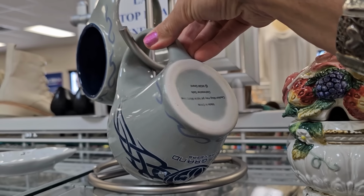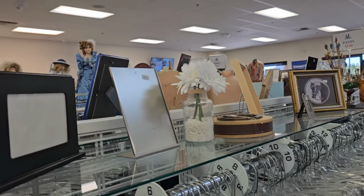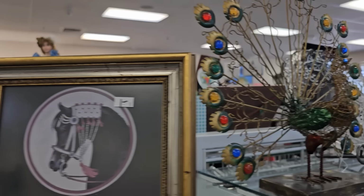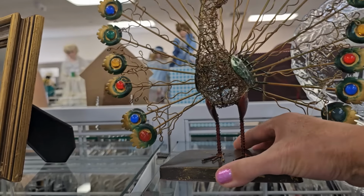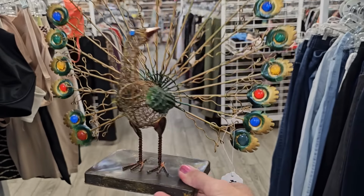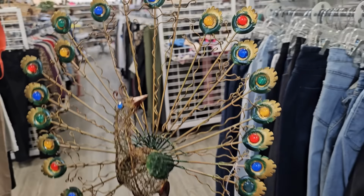These are casino giveaways from the MGM Grand. They're coffee cups. The artisan wooden tray is still here at $30, but look at this piece. Oh my gosh, it's fantastic. A wire peacock, definitely vintage. I love the gemstones all around. He's got matching gemstone eyes. He's only $8. I can't believe it. That is going straight into the basket.